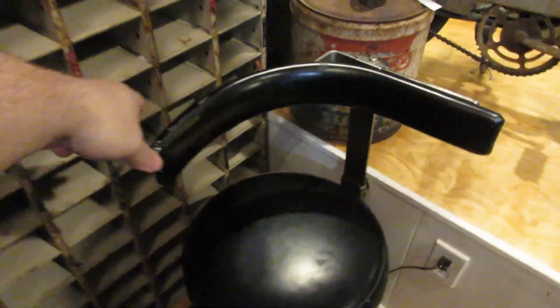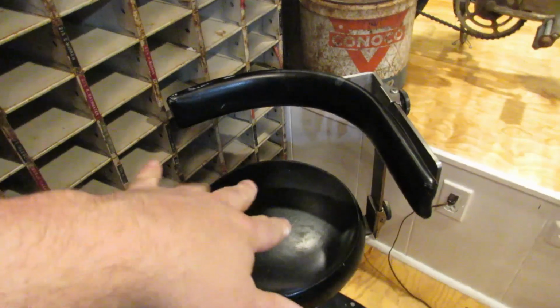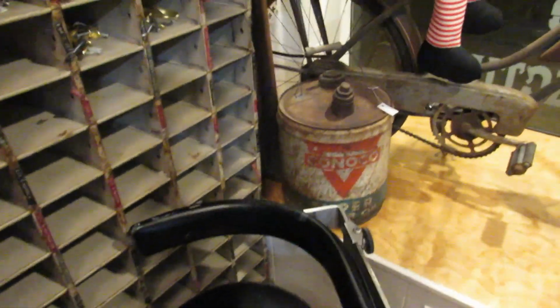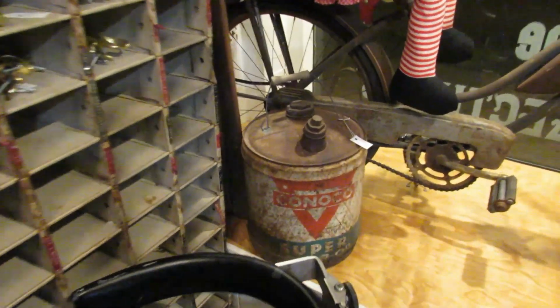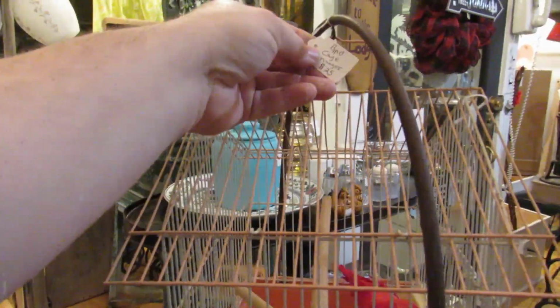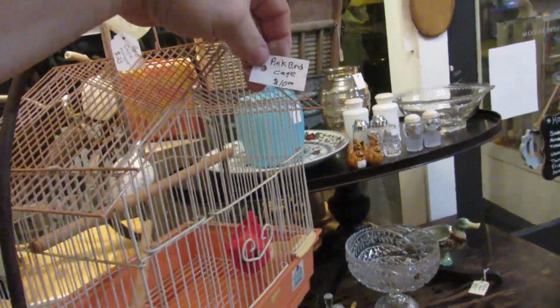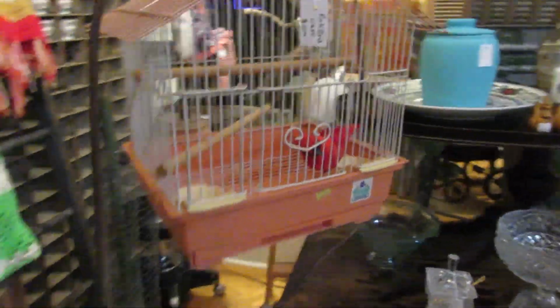I love this little chair here. It's absolutely cool. It spins. I had to sew the seat up on it, but it's an old dentist chair. And then I've got 25 bucks on the old Conoco gas can, which is cool. Ooh, sorry about that. This is neat here. I've got 25 on the stand, and I've got $10 on the bird cage, which is kind of cool. Pretty good deal.